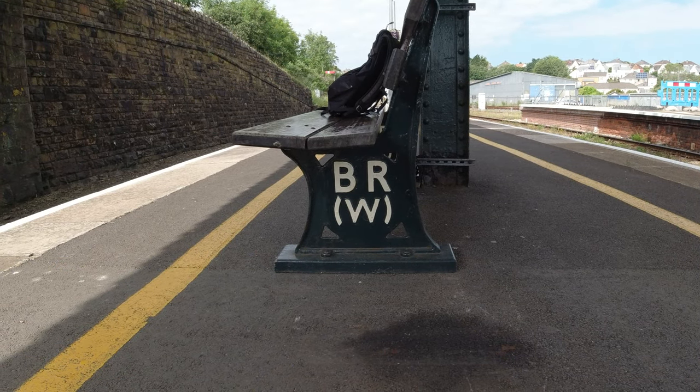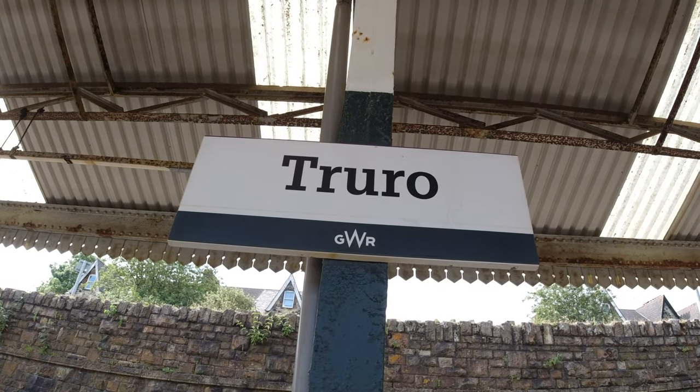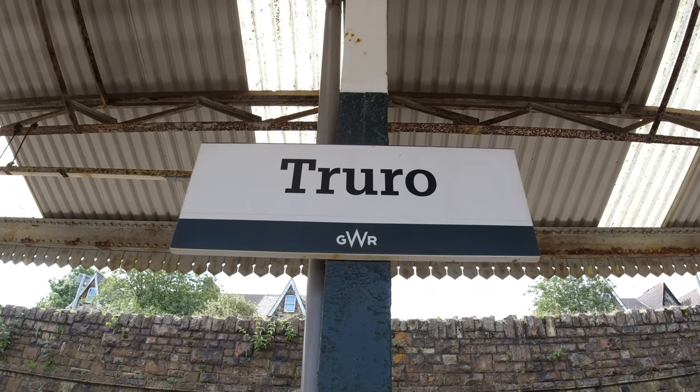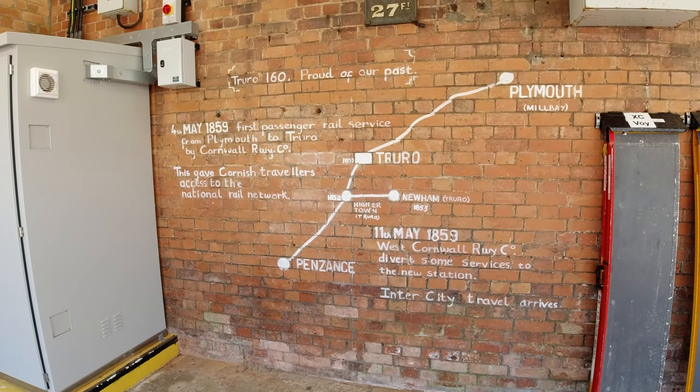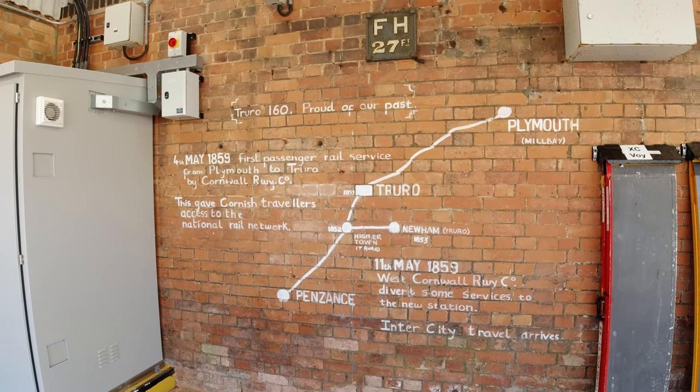It was pretty quiet when I arrived and I was able to enjoy some of the historical features and fittings, such as the benches and daggerboards on the canopy roof. Now there's an interesting route map painted onto the brick wall on platform 2 here, depicting the extension of the line from Plymouth down to Penzance.